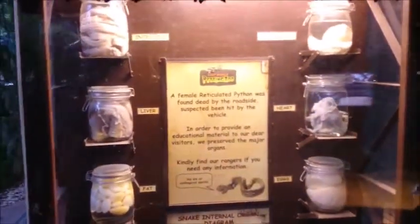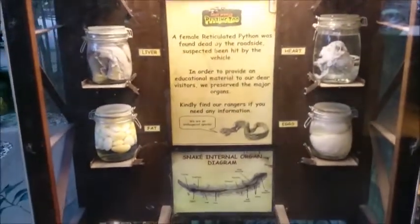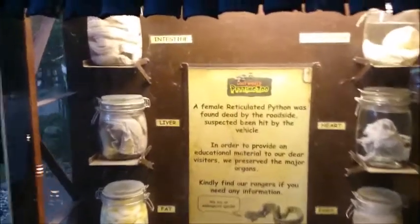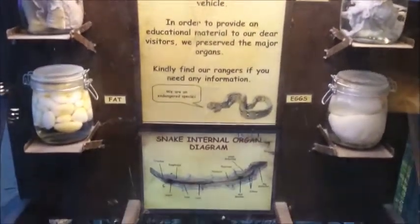Alright, after the raccoon enclosure, now we're at the serpentarium where they keep all the snakes. On the left here, wow! We have some of the organs of the snakes being preserved here. See some intestine, gallbladder, liver, heart, fat, and eggs. Okay. The preserved organs are not so clear actually, they are all bleached.